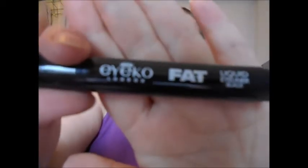The next item is the NICOLA Fat Liquid Eyeliner in black. And if you know me, I don't really get on with eyeliners.